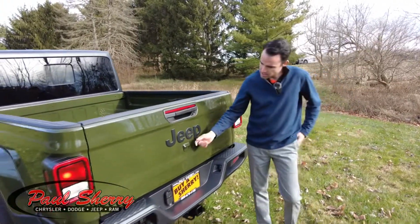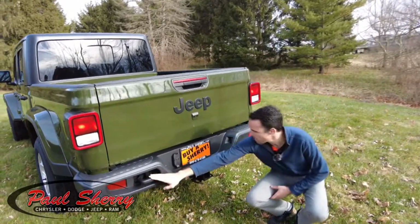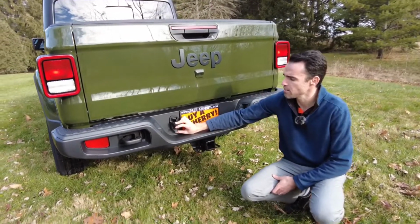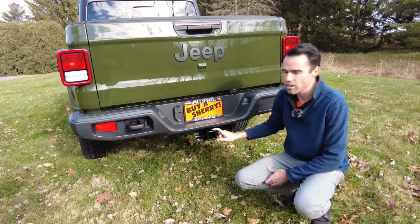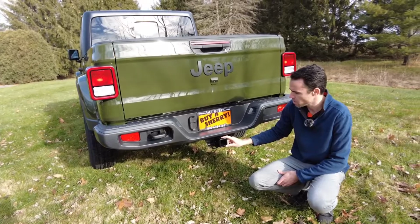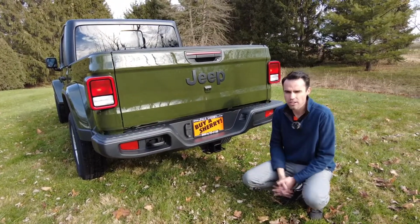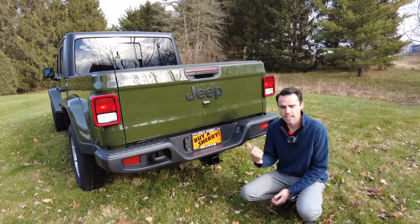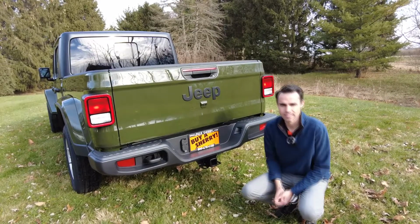Now coming down here, this does have your Jeep badging as well as your backup camera, and then another tow hook here in the rear bumper. And then you have some wiring back here. You have your 4-pin wiring and your 7-pin wiring, as well as your towing receiver. That towing receiver is going to be an option on this Jeep that this particular one has, and it's a nice feature to have if you need to tow small trailers around. It's a great truck for that. So let's go ahead and take a look at what is new inside this brand new Jeep truck.